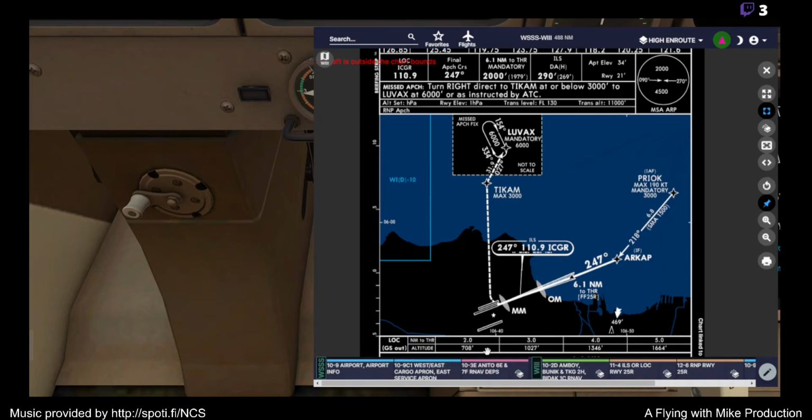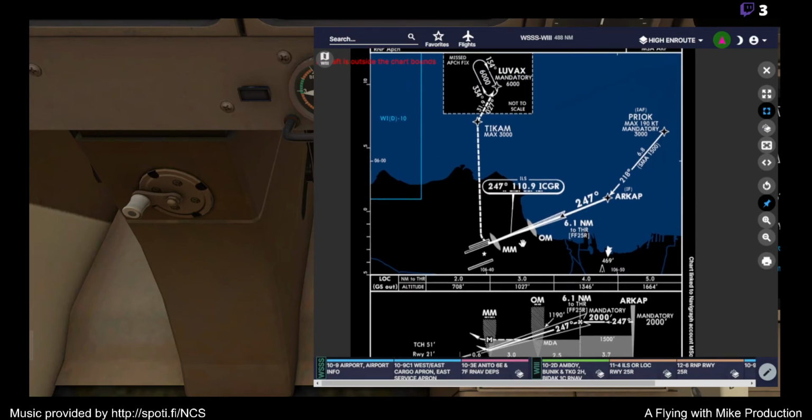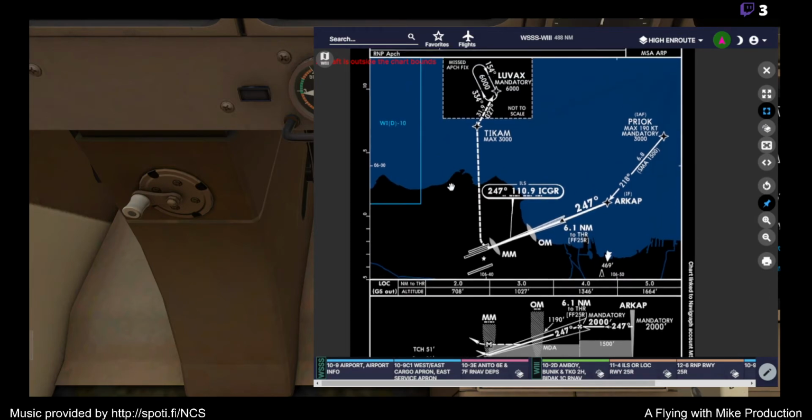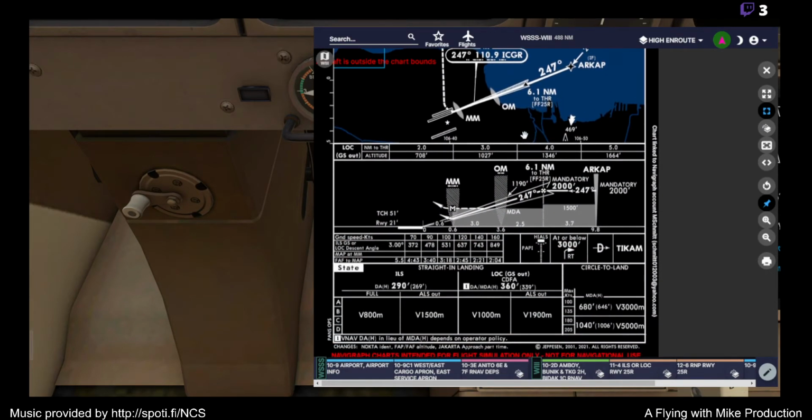Now, again, 190, 3,000 feet. So we got to make sure we make that, and then we'll track inbound. Come in. Here's our missed approach. So it's going to be, looks like a right-hand turn, Recticum, 3,000 feet, to Lovix at 6,000, or if ATC says differently. Now, this one gives you an idea of how far you're traveling and the altitudes you need to be at. So at 5 miles out, 1,664 feet.